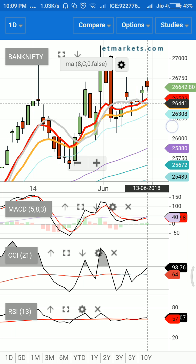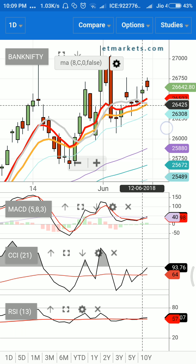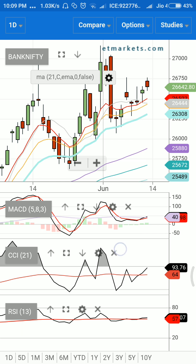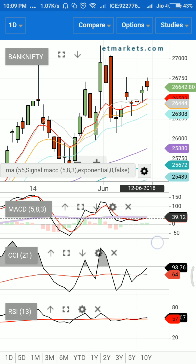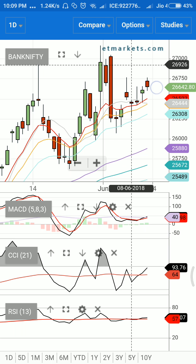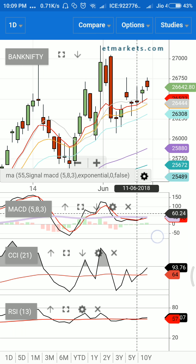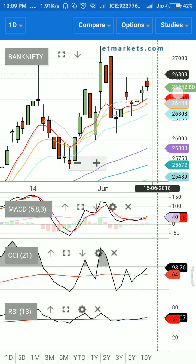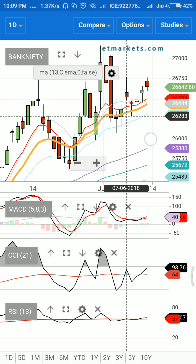Now if you talk about the technical indicators, CCI and RSI are already trading above their exponential moving average, but the MACD is facing resistance near its exponential average. So this particular level should be watched out for. If it breaks on the high side, definitely it will be easy to see 26,900, especially if the resistance line gets broken. Apart from that, there will be some up and down moves, and then gradually this level should come. But I think this particular level will be achieved, but there will be no consistency.